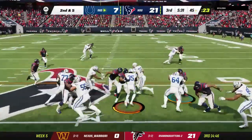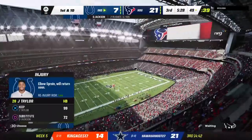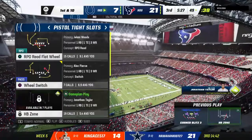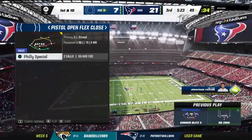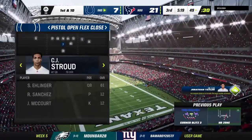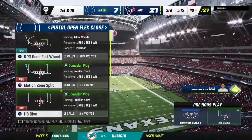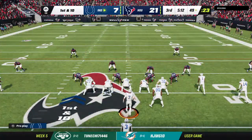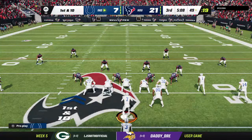2nd down, another carry for Jackson. And he'll get it into enemy territory just across midfield at the 49. 6 yards the pickup, and that's a first down. I'm okay with the call there. In fact, I actually like it. I know they're down a couple of scores, but the running game worked in that situation. I would continue to go in that direction. So a 1st and 10 now in Houston territory at the 49-yard line.